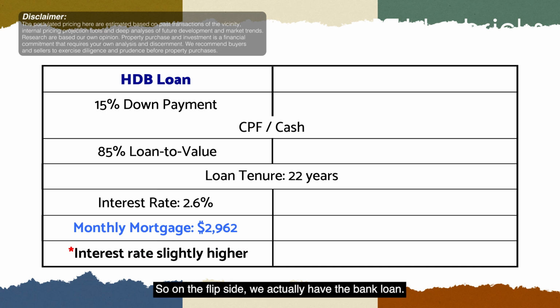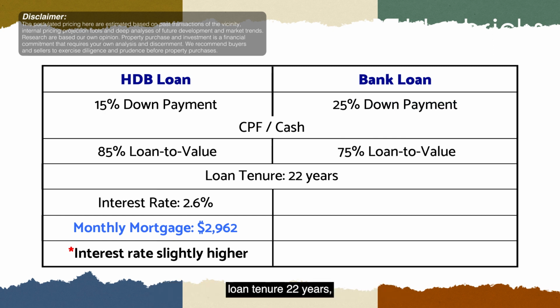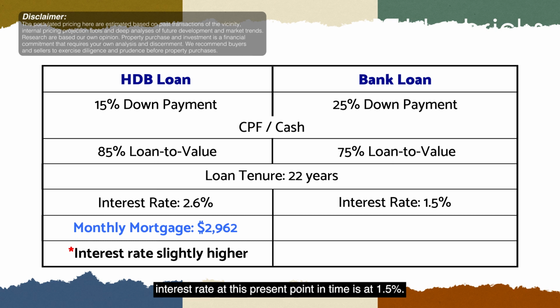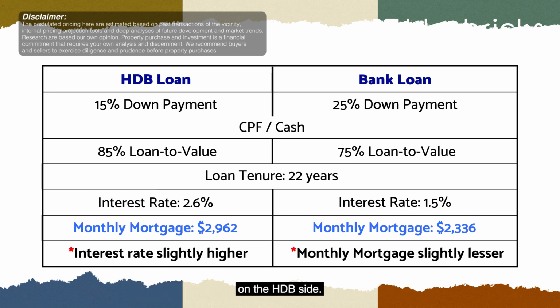On the flip side, we have the bank loan. The down payment for this is slightly higher at 25%. Loan to value is capped at 75%. Loan tenure is 22 years. The interest rate at this point in time is 1.5%. This works out to a monthly mortgage of 2,336 per month, which is slightly less than what you'll be forking out on the HDB side.